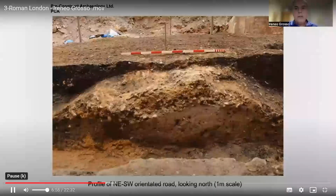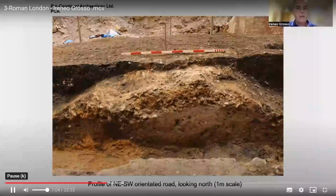However, the east-west orientated main road wasn't the only road we found on site. Another, this time narrower, road was found in the central part of the excavation area. This time the road was much better defined, but much less wide. Here we can see the profile of the road with two roadside ditches on the sides.